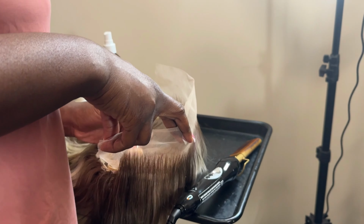Here she's finally melting it back down. She's going in for that second melt, because with wigs like this, you really can never be too careful. And I wanted a middle part style, so you're going to see a lot of that front lace, which is what we're trying to avoid.